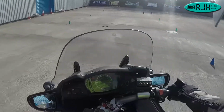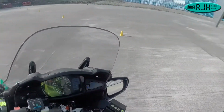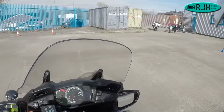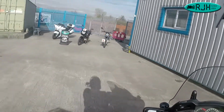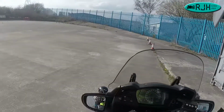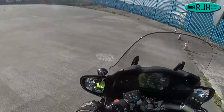Okay, we're going to complete the second. Keep revs nice and busy. Yeah, looking where you want to go. So two figures of eight, your examiner will call you over. And you come over and just come to a stop. No need to use the front brake at all. Remember how powerful that front brake is.